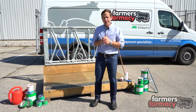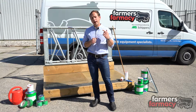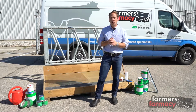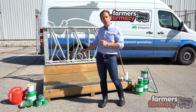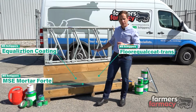On this beautiful Feature Product Friday, we are talking about Schippers coating. Now, Schippers operates under the High Care principles, and one of the 5 pillars of High Care is pore-free surfaces. So how do we achieve a pore-free surface in a dairy barn or a hog barn? Well, one of the best ways to do that is with the Schippers coating products. And you can see behind me on the headlock coating display, we've got various different coatings applied to the concrete so you can see the difference.